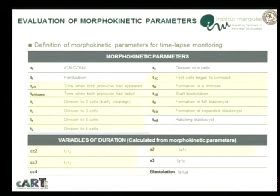From the time that this paper was published, a lot of papers have come out about morphokinetics, because in Europe, EmbryoScope has been adopted in a lot of laboratories, so a lot of people are publishing with that technology, and a lot of different markers have come out that could be interesting for our embryo selection.